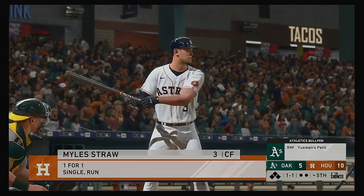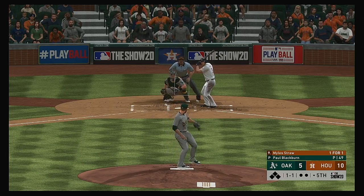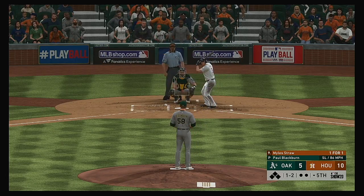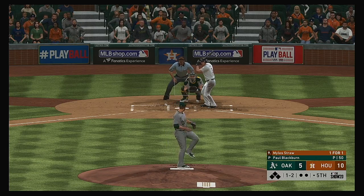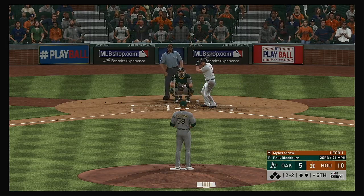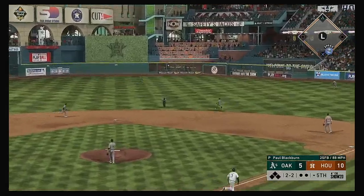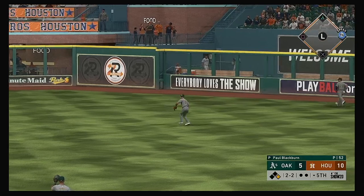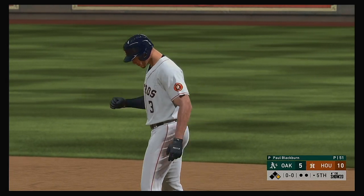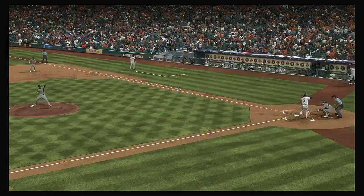Stepping into the box, Miles Straw. It was a walk in his last trip. Pitch on the way. Called strike, and he's behind 1-2. That misses, and we're even at 2-2. Lofted in the air out toward right center. Center fielder giving chase. He can't get to it. This one's down. Hey, another leadoff knock right there. This game has been full of offense, full of traffic on the base paths. Let's see who's going to get that big double in the gap to clear him.